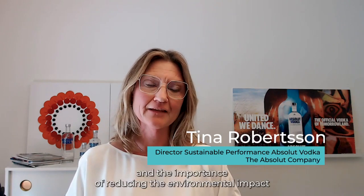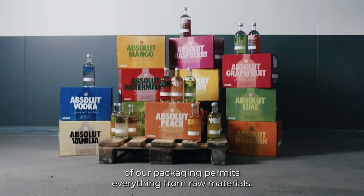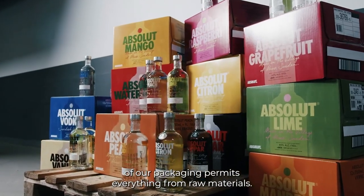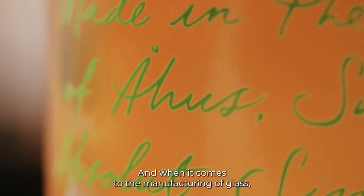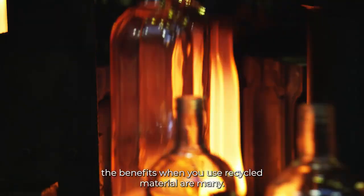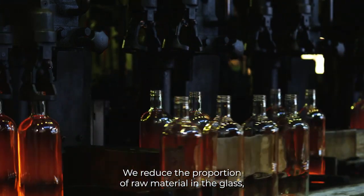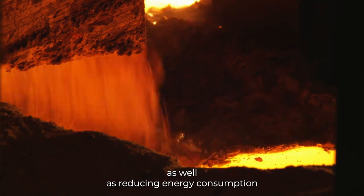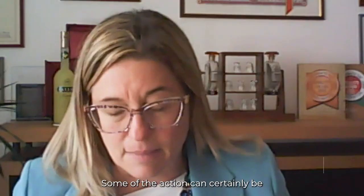Absolut has very high sustainability ambitions, and the importance of reducing the environmental impact of our packaging permeates everything from raw materials, the manufacturing process, and end of life. And when it comes to the manufacturing of glass, the benefits when you use recycled material are many. We reduce the proportion of raw material in our glass, as well as reducing energy consumption in the melting process and thus CO2 emissions.